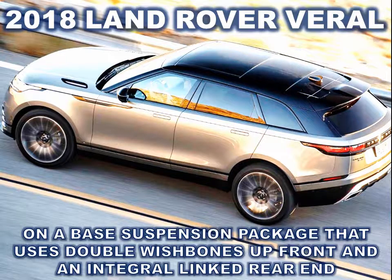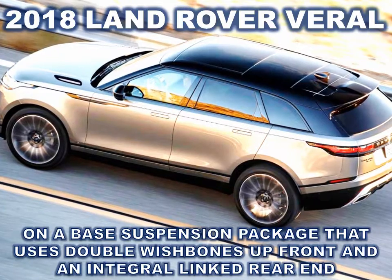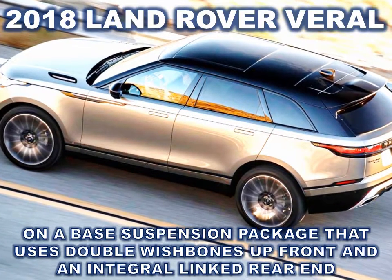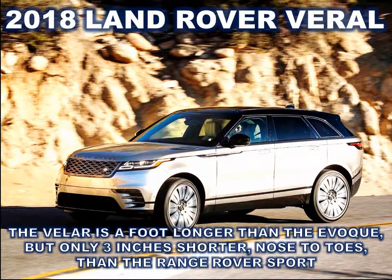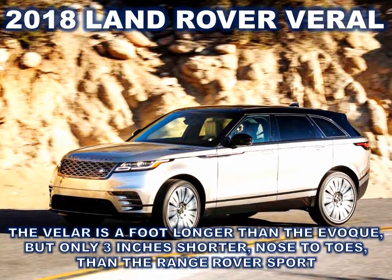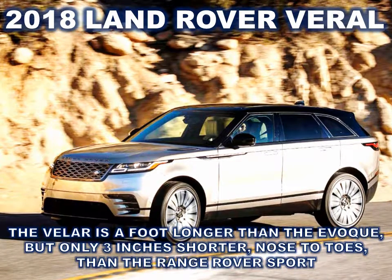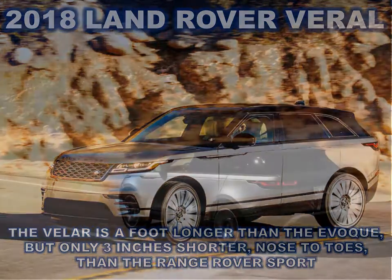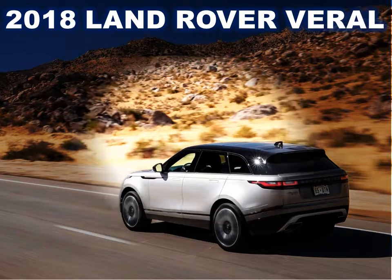The Velar is a foot longer than the Evoque, but only 3 inches shorter, nose to toes, than the Range Rover Sport. It's 3 inches narrower too, but sports a rear bumper that reads bigger thanks to strong horizontal elements. The Range Rover Sport relatively towers over the Velar with 5 additional inches of height, but the Velar doesn't concern itself with that. It's the first Range Rover with a coefficient of drag lower than a brick in the wind. The Velar's shape surely helps with fuel economy, but it absolutely helps with more sex appeal.